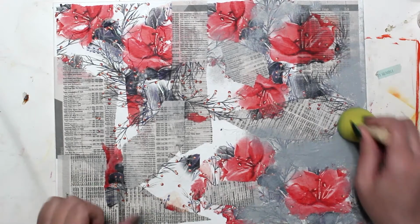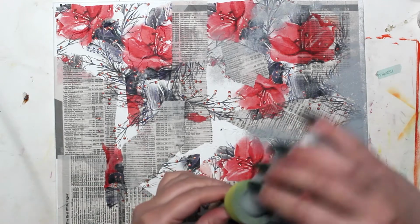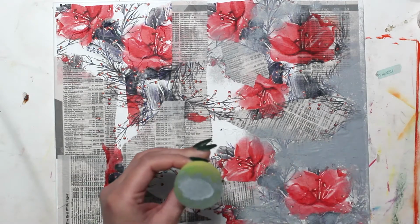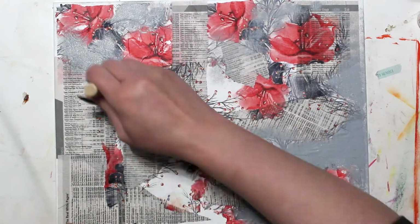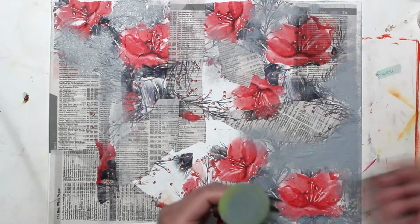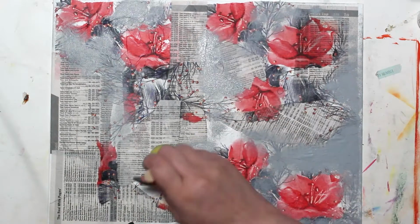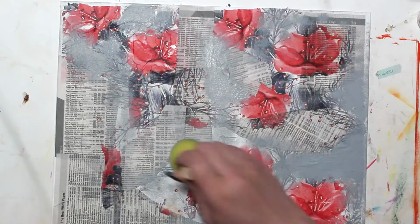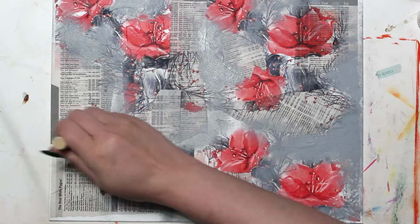I love this gray color though. It's very pretty. Okay. It's called slate gray. It's a nice, cool gray. I'll end up using more of this than I thought I was going to because it's so pretty. I'm not gonna know when to stop. I like it. Just pounce that baby. Come on.